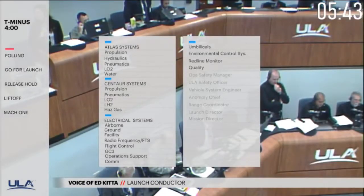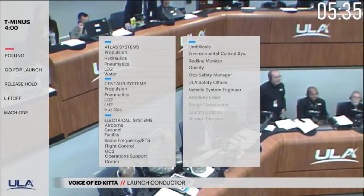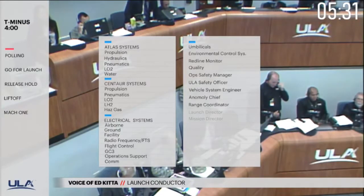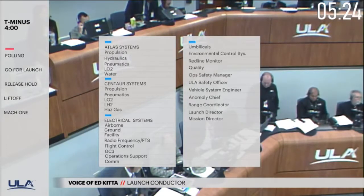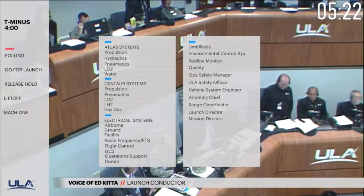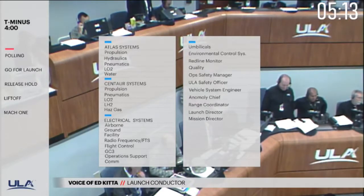Go. Op safety manager. Go. ULA safety officer. Go. Vehicle system engineer. Go. Anomaly chief. Go. Range coordinator. Clear to proceed. Launch director. LD is go. The launch vehicle is ready to launch. Mission director. This is the mission director. You have permission to launch. Proceeding with the count. ALC, verify T0 is set for 04:15 Zulu. Verified.